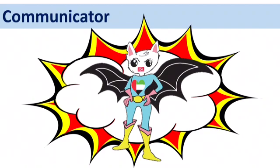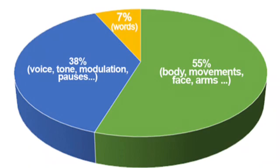Communication is the act or process of using words, sounds, signs, or behaviours to express information or to express your ideas, thoughts, and feelings. But it's not just talk, far from it. In fact, 93% of communication is non-verbal. But what do I mean by that? Only 7% of what we communicate is expressed through the actual words themselves.